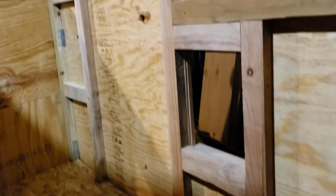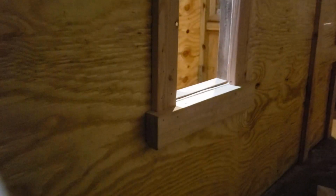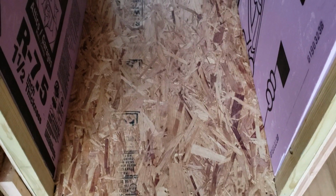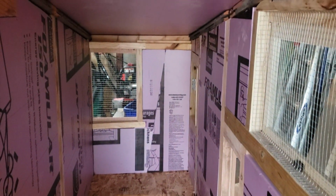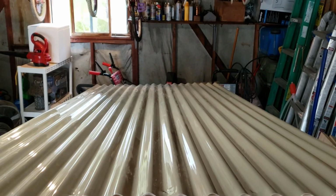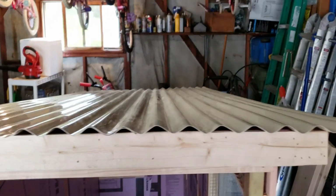This is gonna be the front door. Here's where the chickens enter and exit. I installed R7.5 1.5 Pink Panther foam to the side walls. I threw a full sheet on the top. I encapsulated around that with 1x3, and then I threw some rigid roofing on top of that.